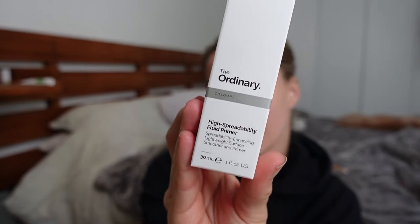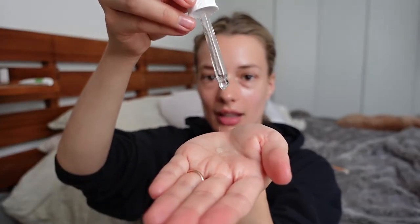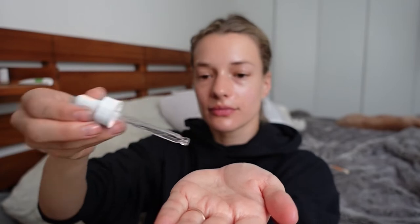Fluid primer from The Ordinary, and I am obsessed with it. It kind of mattes straight away. It's really good. So a little bit on. It's very smooth. Doesn't smell like anything. Okay, I put a little bit too much on, so I ended up putting it all over my face. I usually just put primer around my eyes, nose, and there. I don't really make a big deal out of the primer. It's really silky, and I can feel that it's in my pores in a good way. It's ready for my makeup to be on top of it. It's a yes for me.